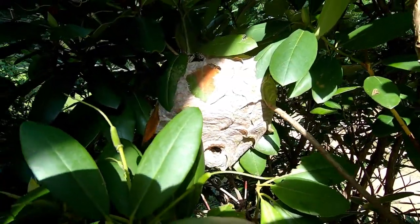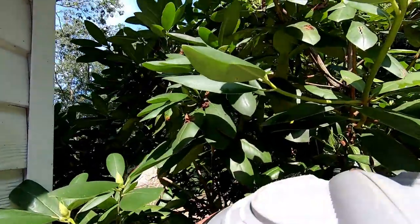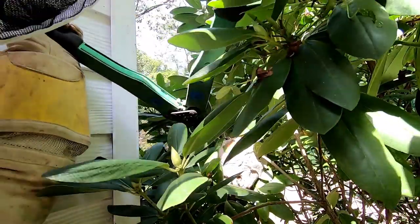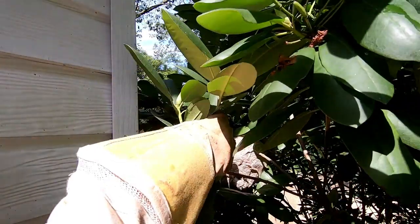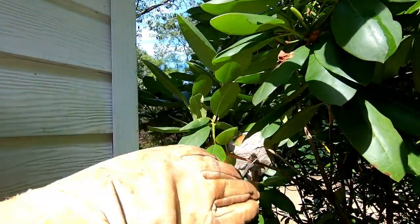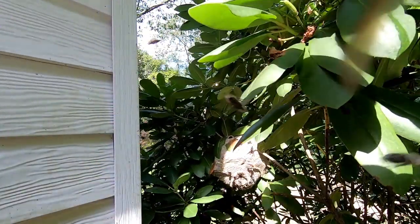Pretty straightforward. I just got the vacuum here balanced on the deck railing. Actually, what I'm going to do is trim some of these obstructing branches first. Got my safety glasses on. Set them a little bit, just make it more accessible. So do it this way.